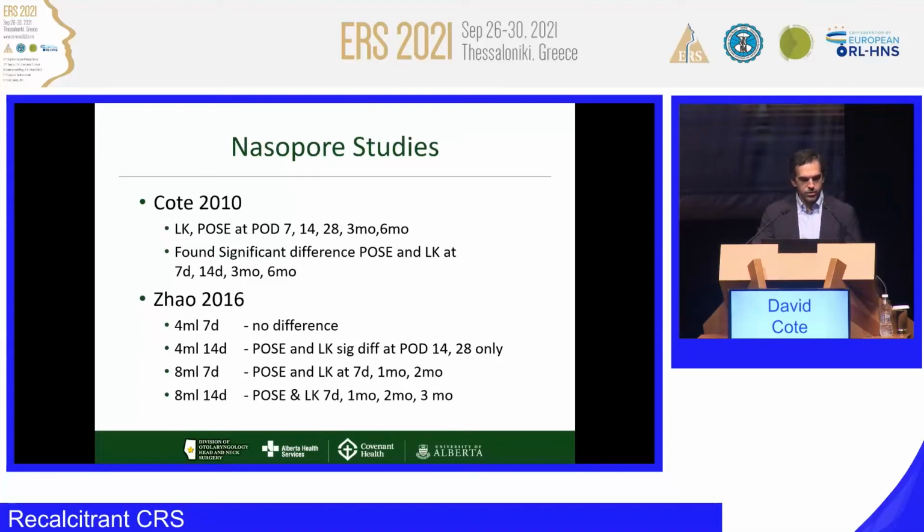The group out of China that had the multi-arm study, they found no difference in the group that had the low-dose mometasone for only 1 week. The low-dose mometasone for 2 weeks did have significance at postoperative days 14 and 28 only. The higher dose mometasone for 1 week had difference at 1 week, 1 month, and 2 months, and the group that had the highest dose for the longest length of time had the most significant difference for the longest length of time, up to 3 months, which was the end of their data collection.